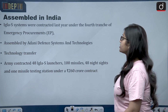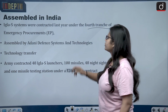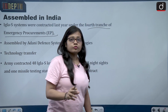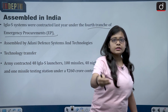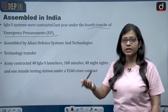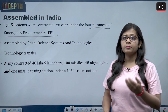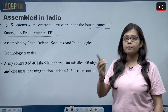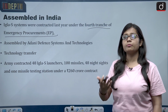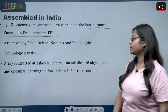The Igla-S systems were contracted last year under the 4th tranche of the emergency procurement. Under the emergency procurement, the Indian Army has been inducting equipment that India needs on an emergency basis, which will empower the Indian Army and help increase its capabilities.